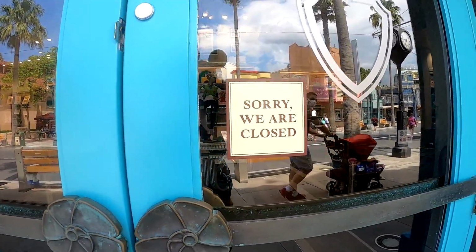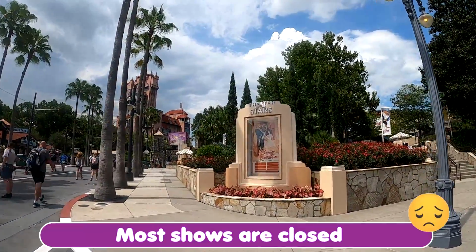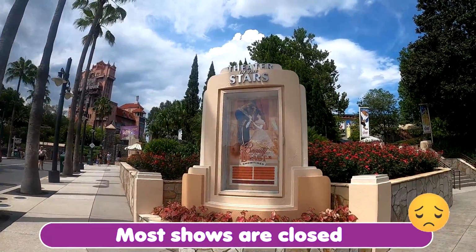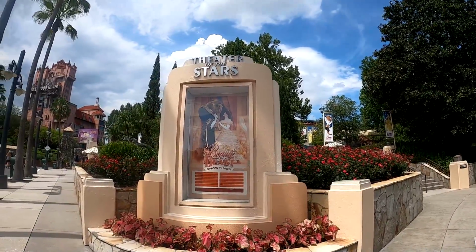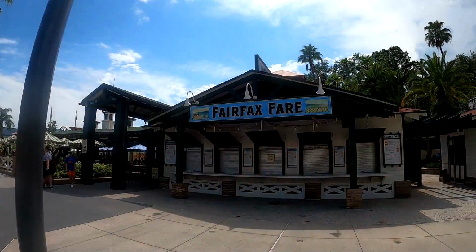A lot of the shops are closed. So a lot of the shows are closed. Actually, I'd say all the shows are closed except for Muppet Vision. So even one of our favorite shows, Beauty and the Beast, is not airing right now, which is really sad. They do a good job at social distancing the theater, so there's got to be another reason that none of the shows are running. Indiana Jones isn't running either.